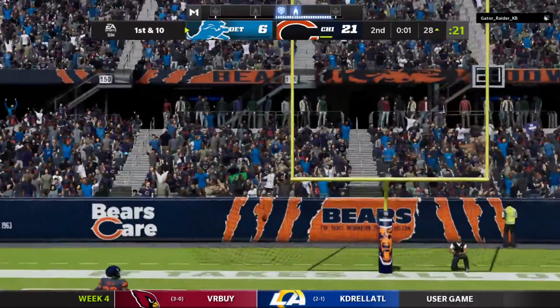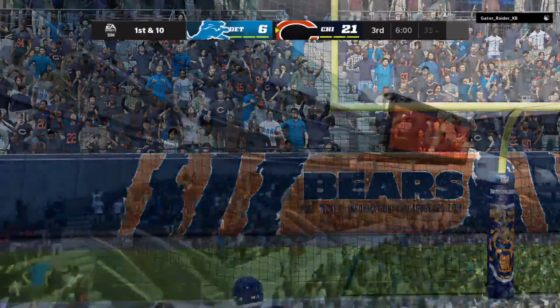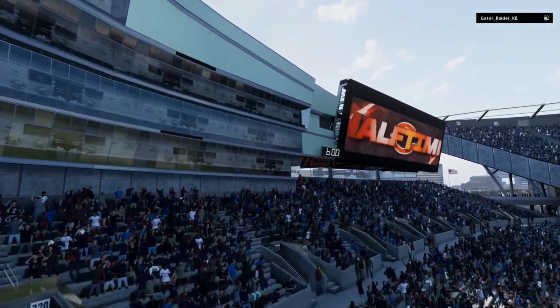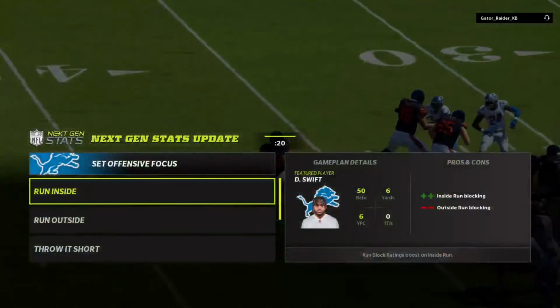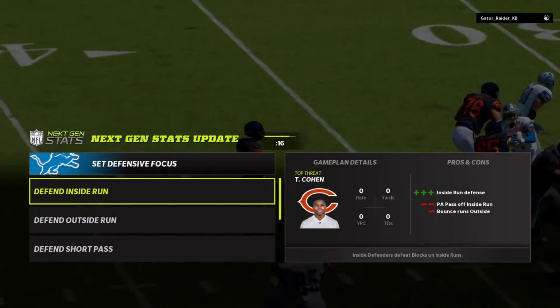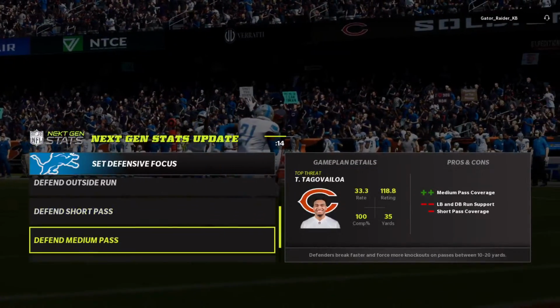That is inches from the upright. It's no good. Wide to the left. So we come upon halftime here at Soldier Field with the Bears out in front. As we'll send you down to Orlando, and we check in with Jonathan Coachman for our EA Sports Halftime Report. Coach.